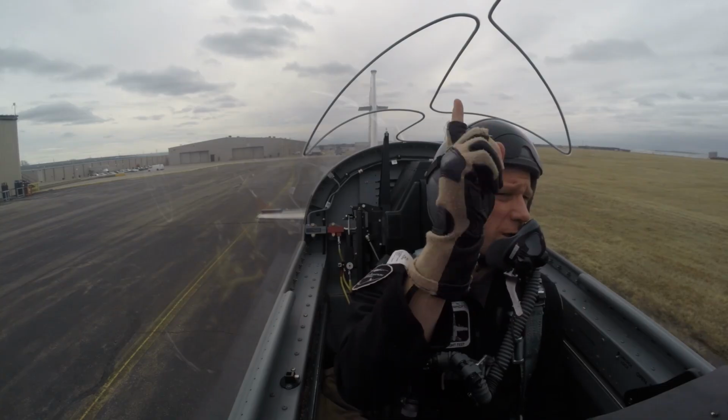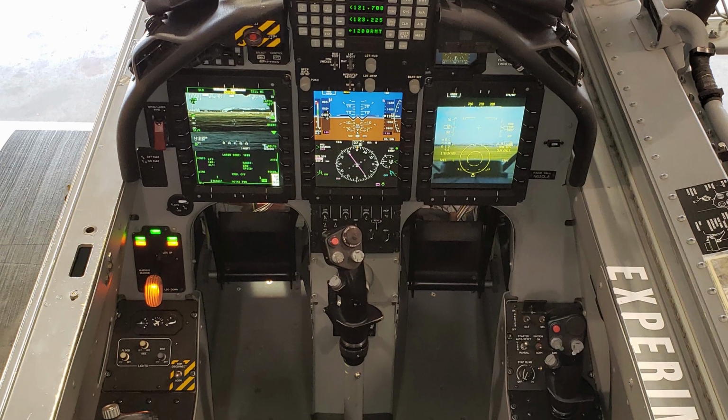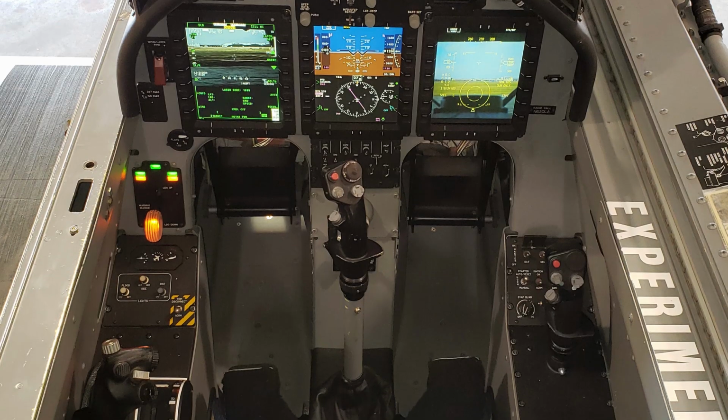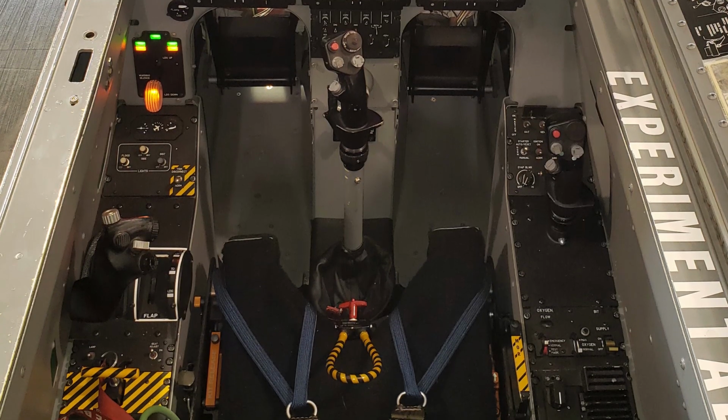Now get a load of this cockpit. 3 screens, a HUD, weapons controls on the stick and thrust lever, and of course the ejection seat lanyard down by your crotch.